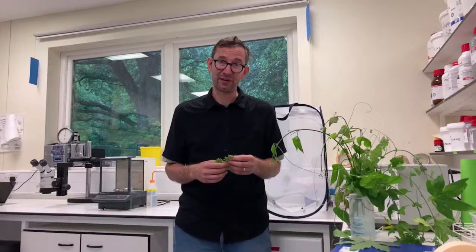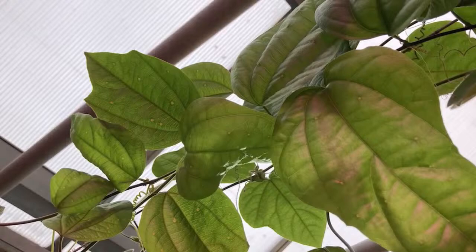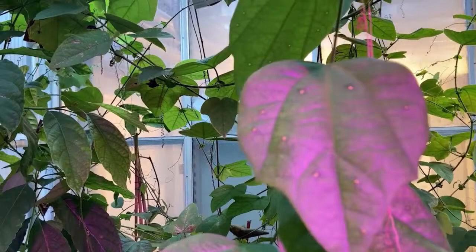And there are other species that have structures that look like butterfly eggs. So they have bright yellow structures. And when the butterfly comes along, it thinks, oh, there's eggs here already. I won't lay my eggs on this leaf. And so that also helps to deter the predation.